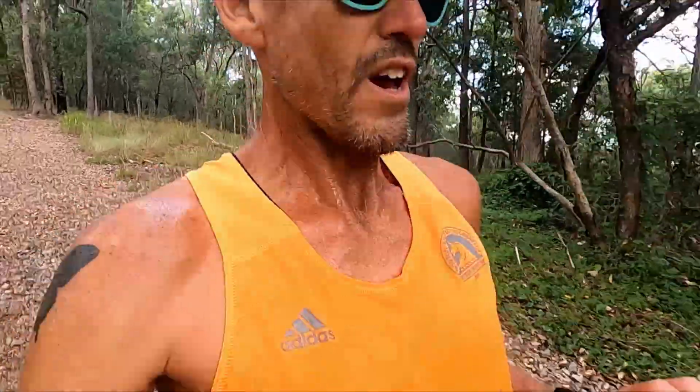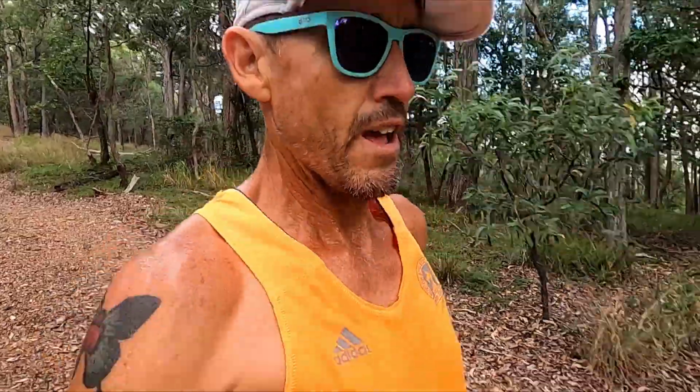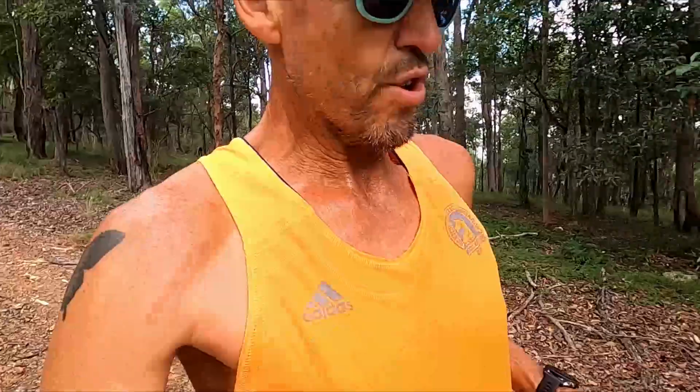no such issues with the wider outsole on the Speedgoat 5s. I feel really confident where I'm putting my foot. Got a lot of confidence in the shoe.